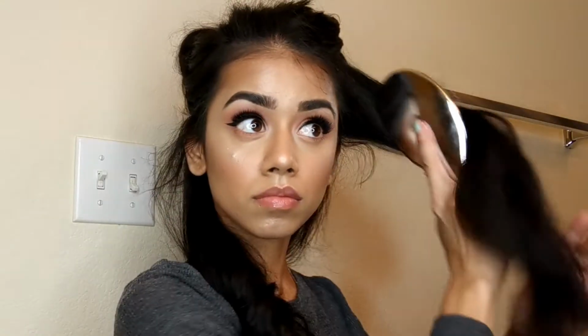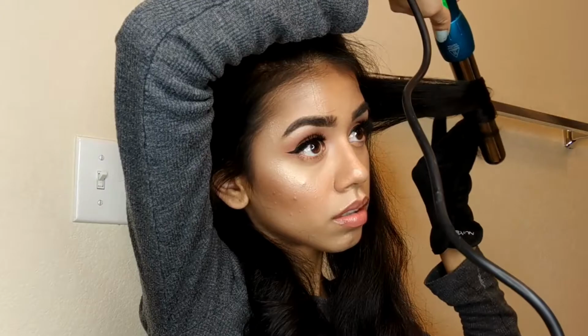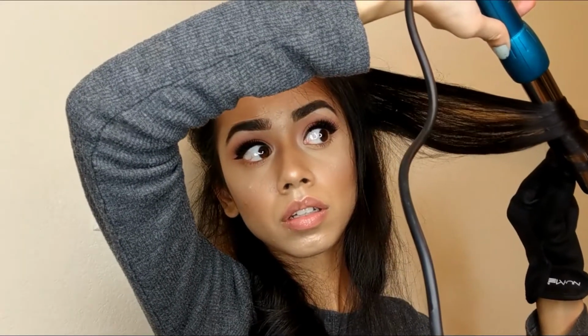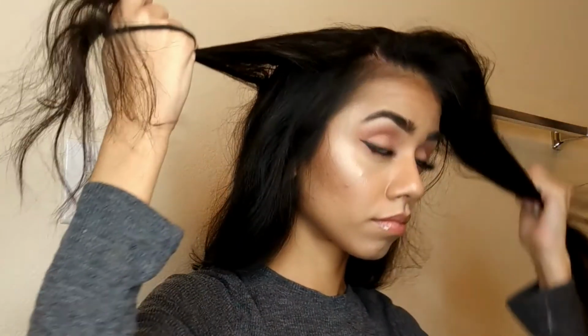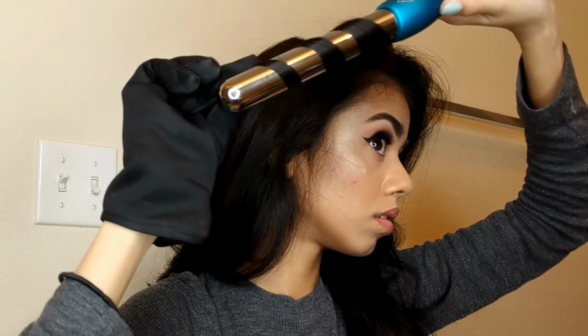So once I'm done with the bottom half, then I just continue to take down more and more hair from the top, brush it out, and then just continue to curl it. The same process I've been doing the whole time. Now, once you get to the top, you're gonna have to decide how you want to part your hair. Normally I do it down the middle, but sometimes I'll do it to the side, that way I have more bangs.